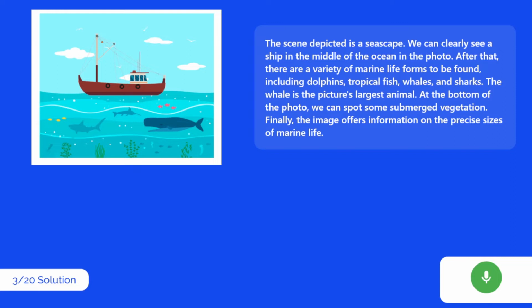The whale is the picture's largest animal. At the bottom of the photo, we can spot some submerged vegetation. Finally, the image offers information on the precise sizes of marine life.